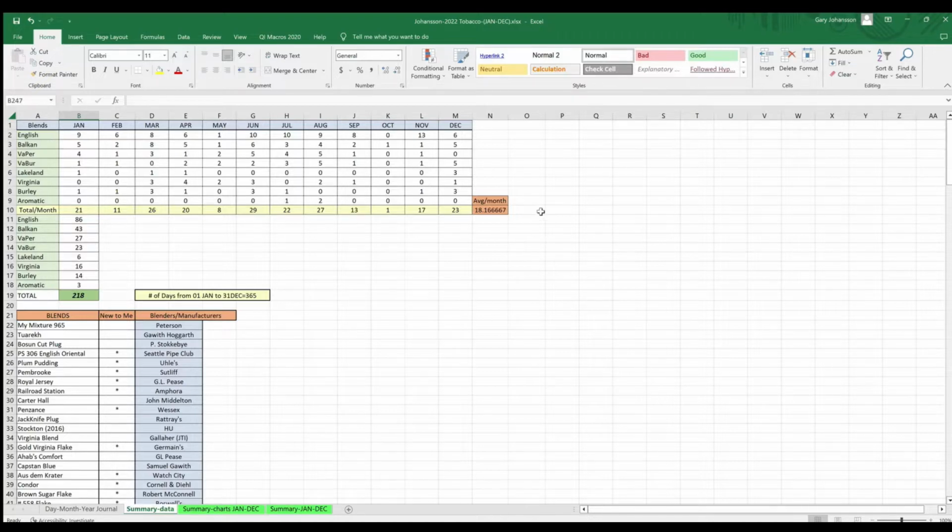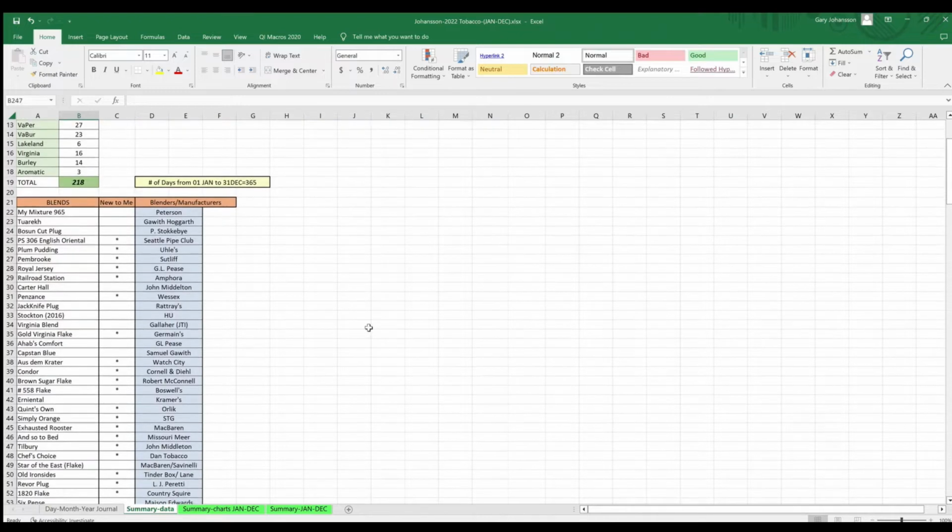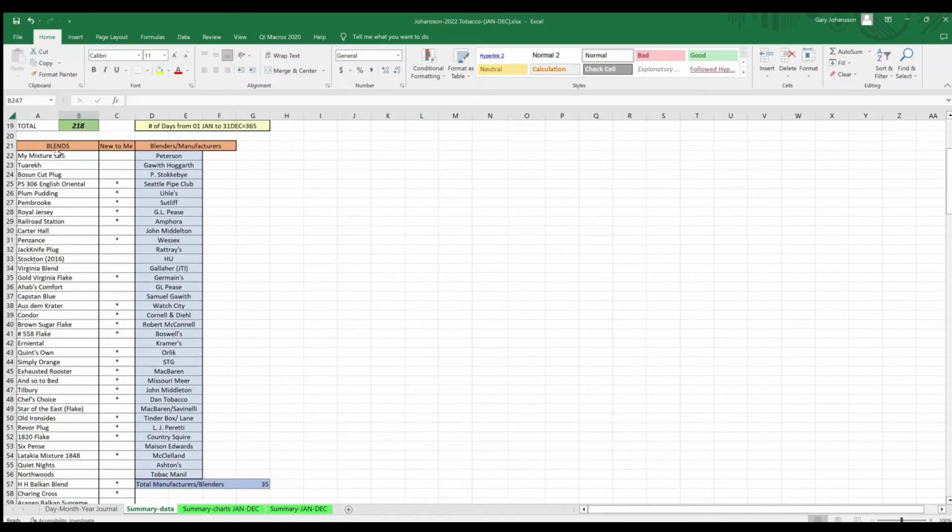Through the wonders of math, I see that I averaged about 18 pipes a month, even with an outlier here in October. In this column, I note the tallies for 2022 based on the various blends, and I totaled 218 pipes this last year. In this column, I noted every single blend that I enjoyed, and if it was new to me, it got an asterisk.